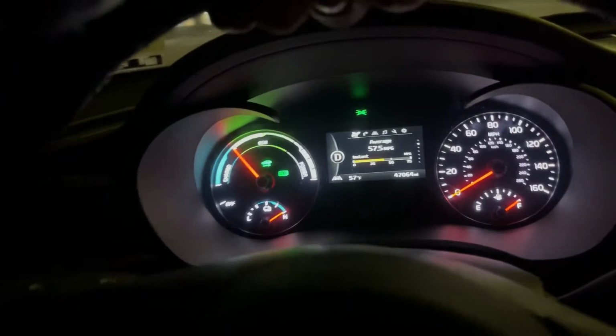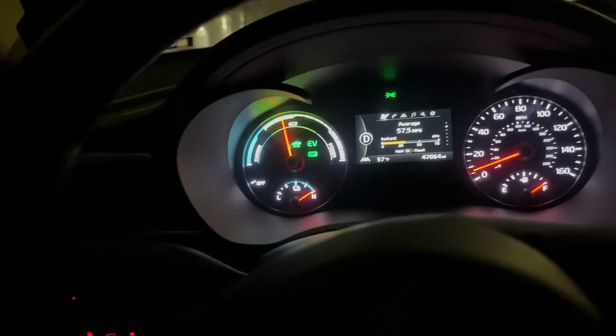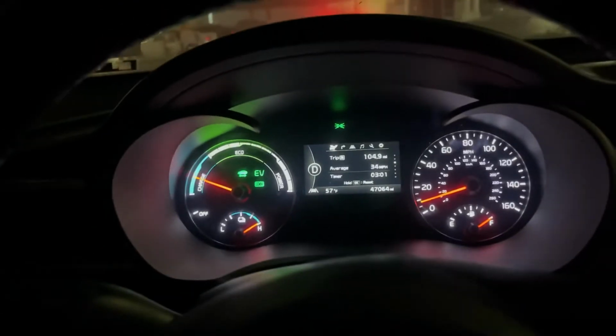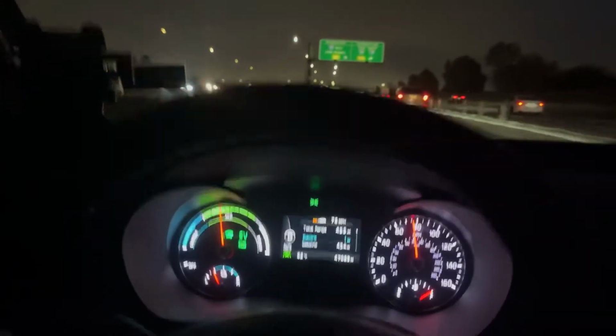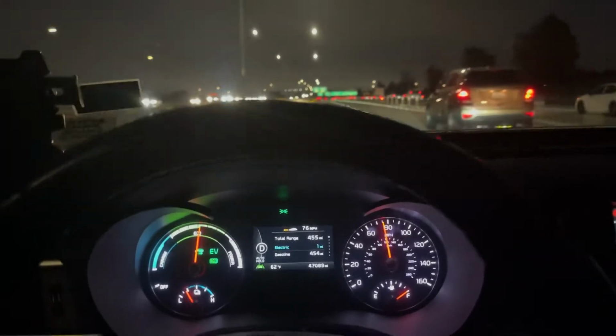Let's see. I'll take a look at the trip meter right now, if I can remember how to use my car. So 104.9, and I'll check in once I'm out of juice. All right, here we go. We've got about a mile of EV range left.